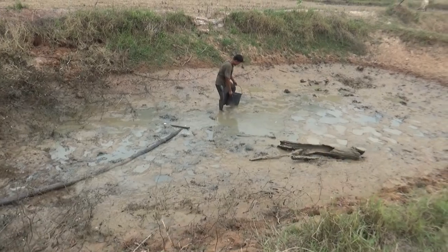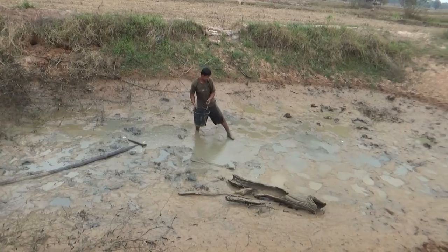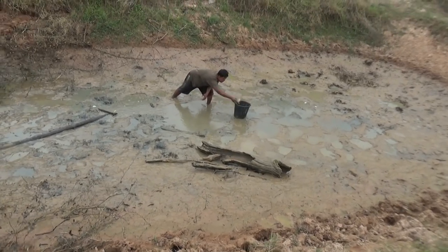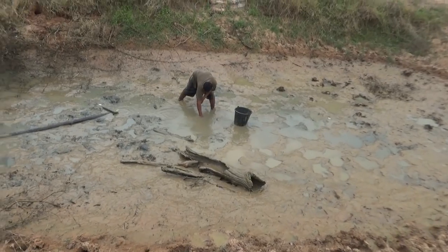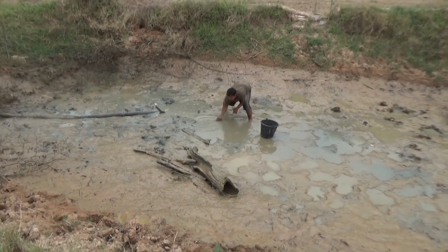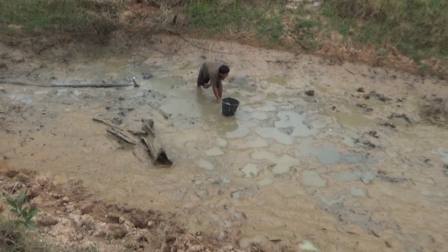There we go, boys, here we go. Carp. Surprised to see carp in here. Under this old log, there's a couple catfish. Oh, another carp. We don't normally get carp, not unless they're stocked. Occasionally we get them. Catfish coming down there. Lots of catfish.